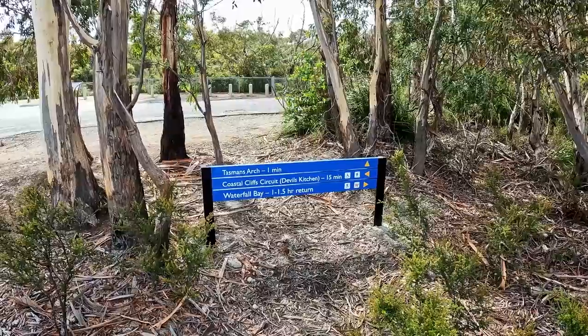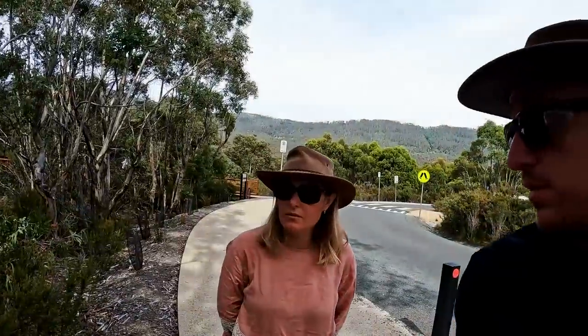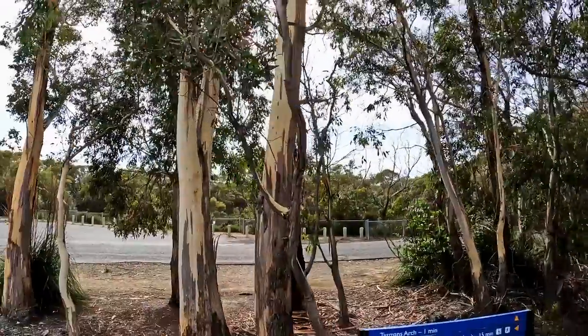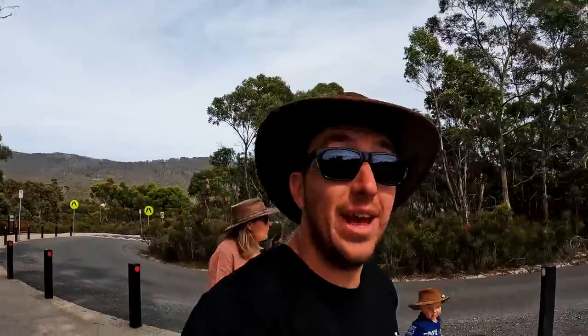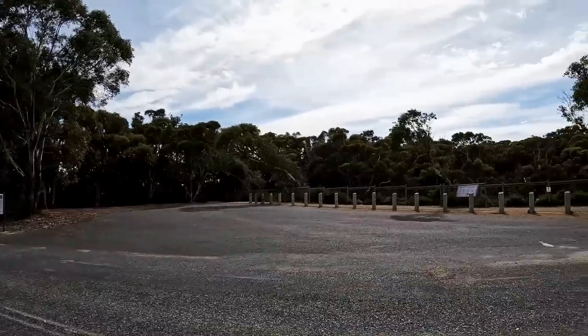Mommy, a big one. So we just prepped ourselves for a 1.4k hike to see the Tasman Arch. Yeah, it's only 1 minute. It says it's right here. Yeah, maybe you spotted the other arch. There's two in the region. Yeah. Right, let's go look at this one first. We've got the timing again. The tour bus is just leaving, so we're gonna have this lookout all to ourselves.